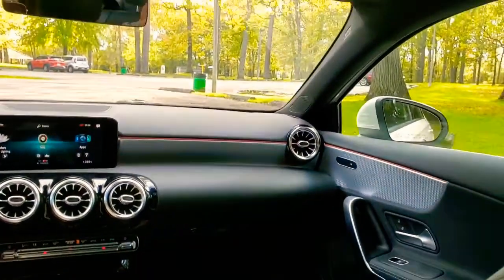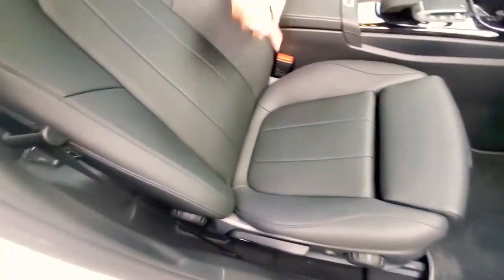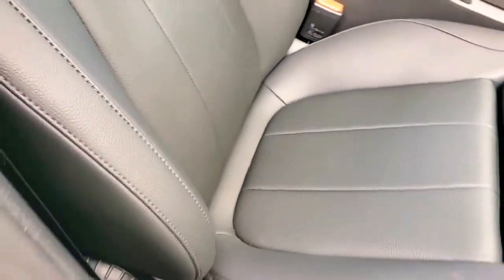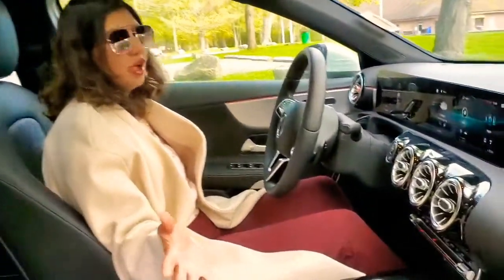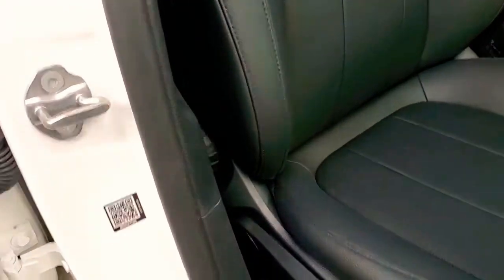So guys, as you can see, the front seat is really a memorable comfort for any passenger, and that helps make the A-Class a great car for those who face long commutes. This is really, I think, better for people who have long commutes, one or two hours drive from home to office, and this is really comfortable.